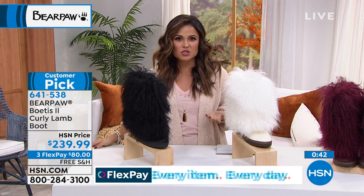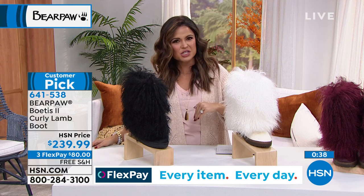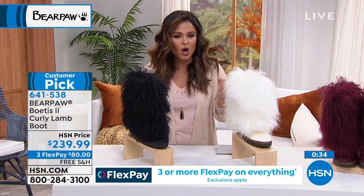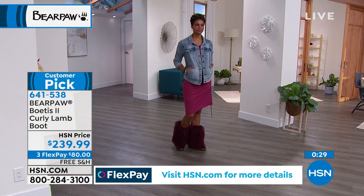And oftentimes, Tanya, when we get into the winter time, footwear kind of falls by the wayside in terms of fashion. It's not like you can wear pumps or crazy cool heeled sandals. It's really hard to find fashionable winter boots. This is definitely it. It is an investment.